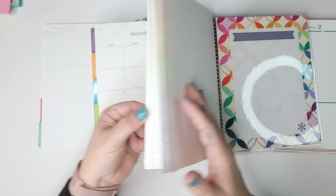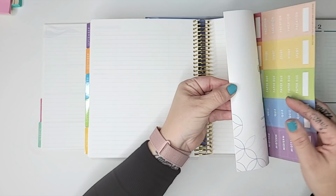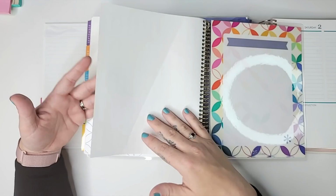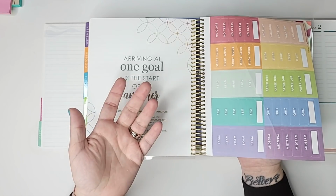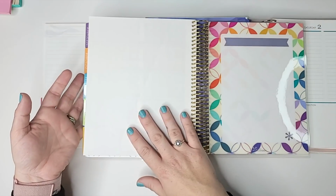And then in the back of the planner, you have, again, just those couple of pages. You have a sort of quote page at the back. And then you have some stickers, but this is kind of the least amount of stickers I think you get in any of the planners. And it says things like exams and midterms, which is great for an academic planner, but not something that I personally would use.